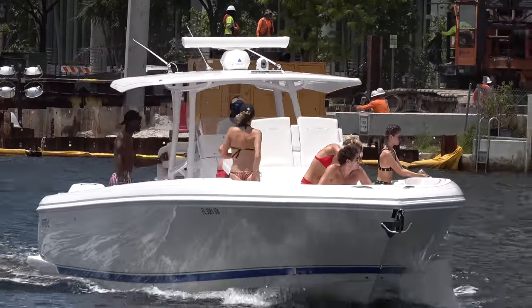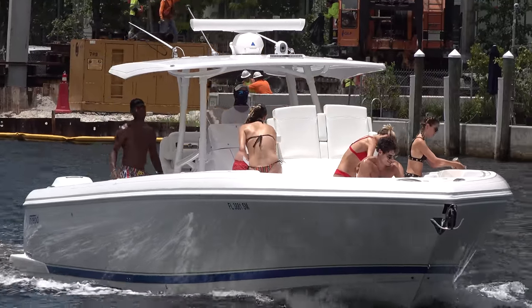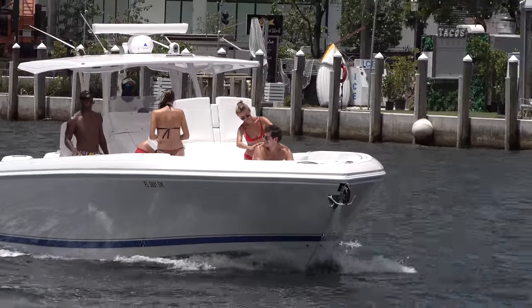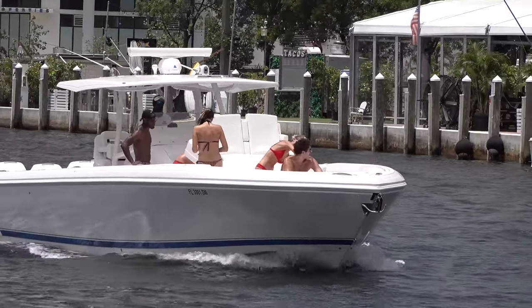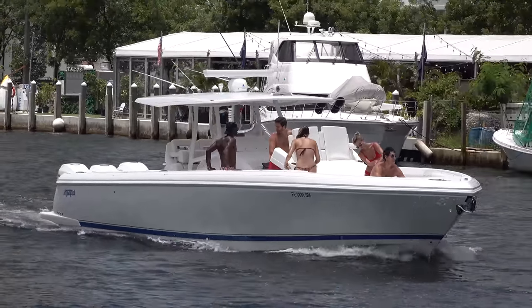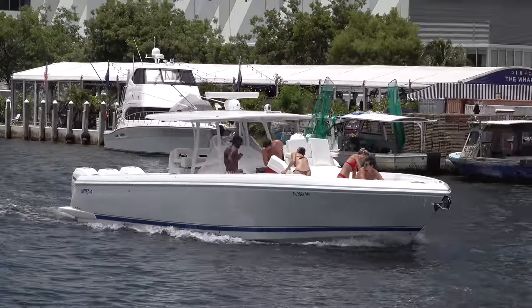Looks like an Intrepid from the distance. Kind of far. There you go, he's getting a little closer. Let's see. It's got triples. Yeah, another Intrepid, guys.